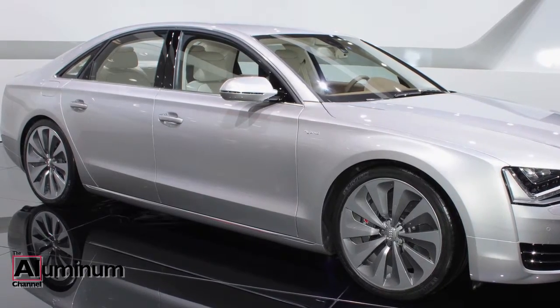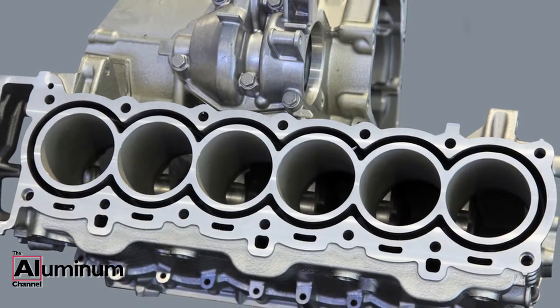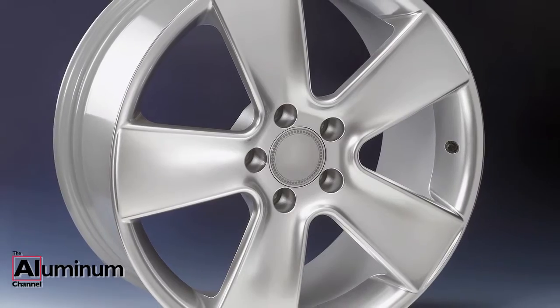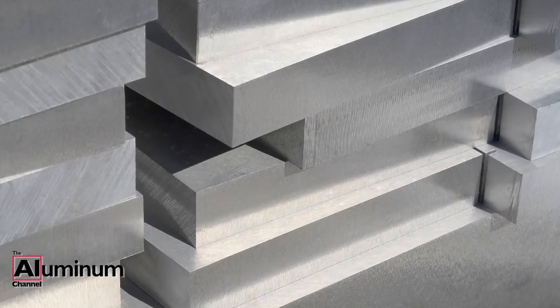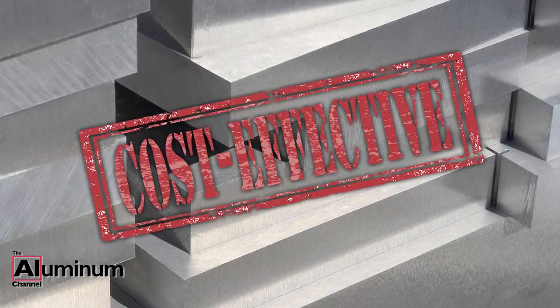The other end of the spectrum are the smaller vehicles that are already substantially lighter, and they will still get quite a bit of aluminum conversion, such as engines and transmissions, cylinder heads, wheels, but not the body necessarily. So there's a broad range of differences between different vehicle platforms. In most cases of structural applications and bodies, aluminum has surfaced as the most cost-effective strategy for achieving weight reduction.